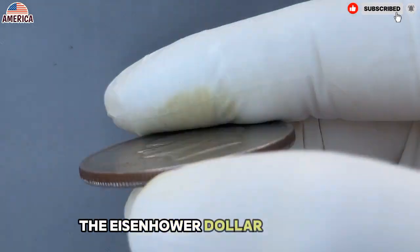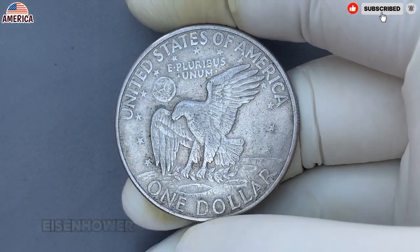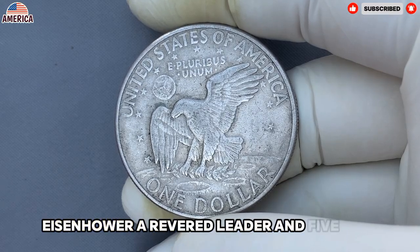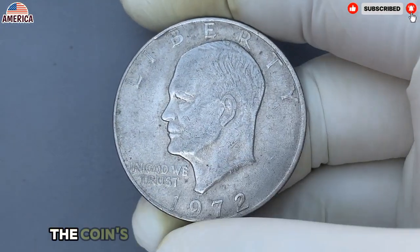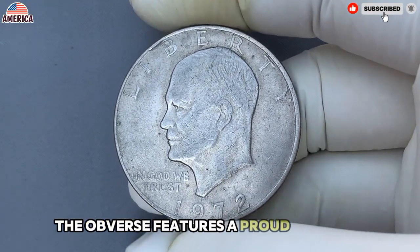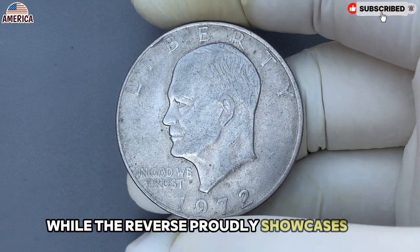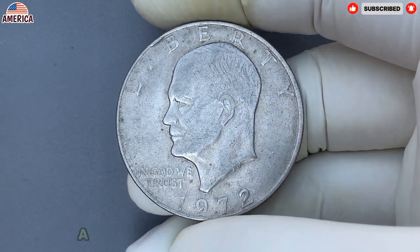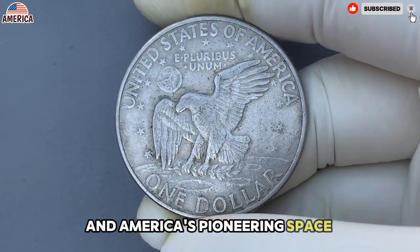The Eisenhower dollar was first introduced in 1971 to honor President Dwight D. Eisenhower, a revered leader and five-star general who shaped much of the 20th century. The coin's design carries deep symbolism. The obverse features a proud, detailed portrait of Eisenhower, while the reverse proudly showcases an eagle landing on the moon, a tribute to the Apollo 11 mission and America's pioneering space achievements.